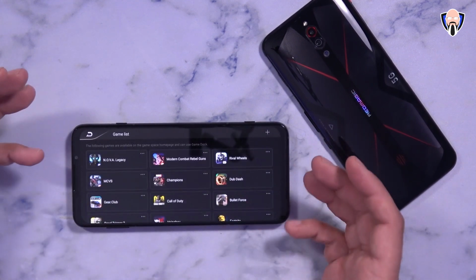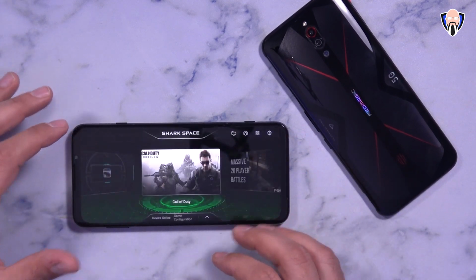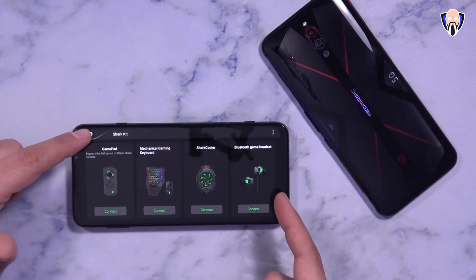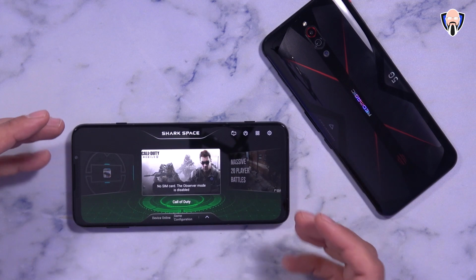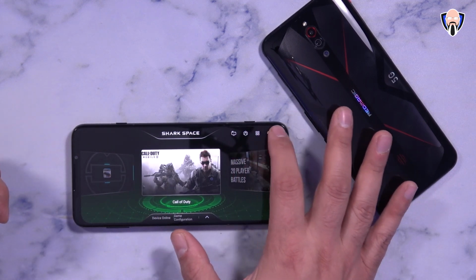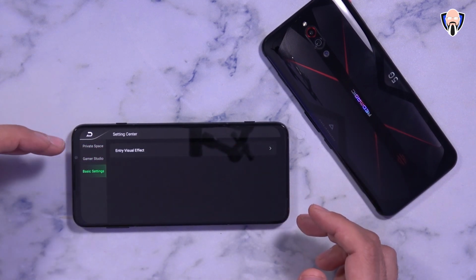And by the way, if you are missing a game, it's pretty simple. You just hit the add button and then you can go down there, find the actual game, and add it to the launcher. There are some accessories that you're able to pick up here that are not actually included in the package, as well as the ability to have additional gaming configuration if you want to go there. The settings tab here is pretty much for private space, gamer studio, as well as basic settings.